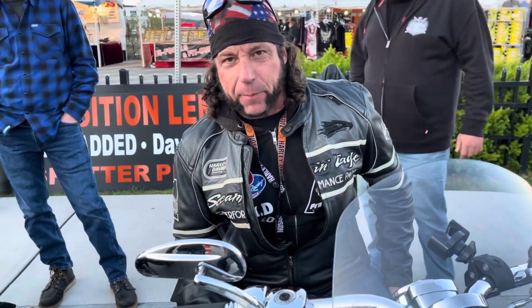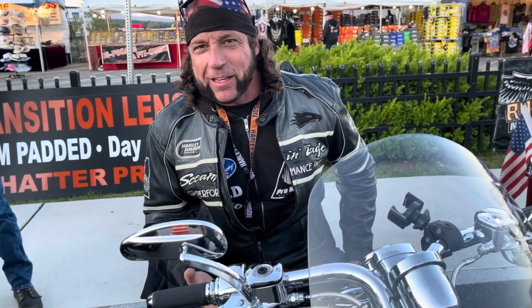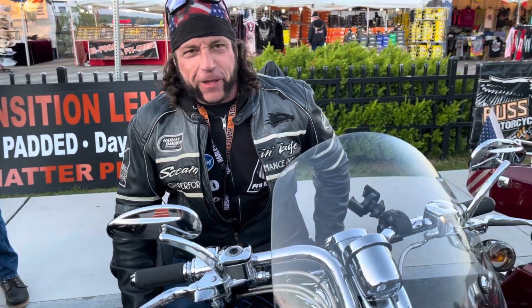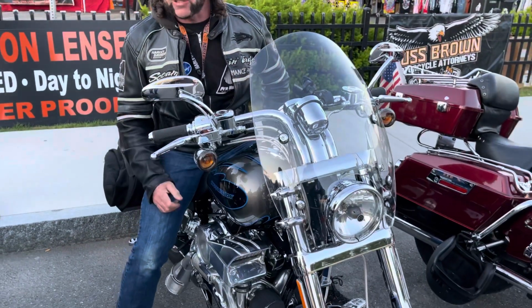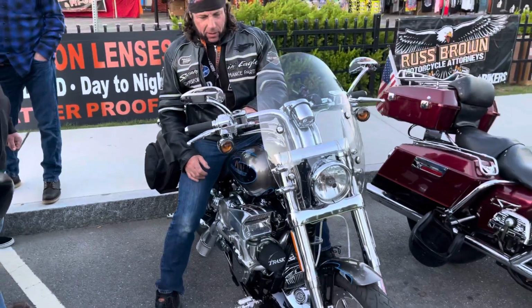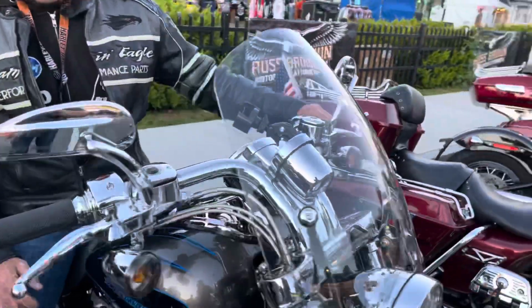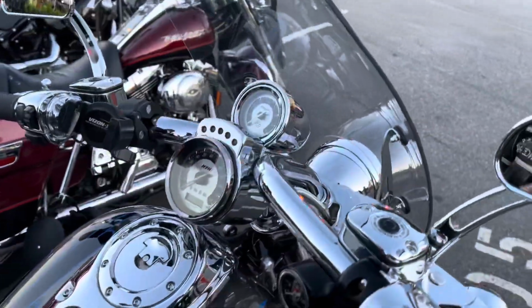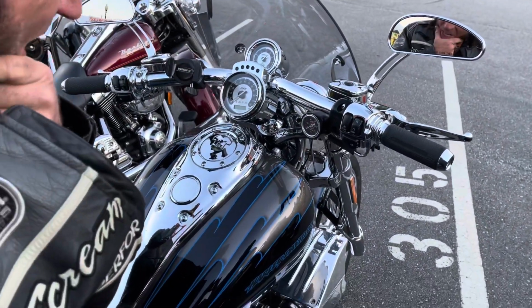I haven't dynoed it yet, but it should be somewhere between 140 and 150 horse and about 140 foot-pound of torque. It's a 6-speed transmission, so when you're going on the highway 80, 85 miles an hour in 5th gear and you crack the throttle, it pins the speedometer in a couple seconds. So it's a lot of fun. It's got a boost gauge right here on the handlebar. It's tuned right now for about 6 pounds of boost. You could go a little higher, but then you run the risk of blowing it up. It's pretty cool. That's a beautiful bike.